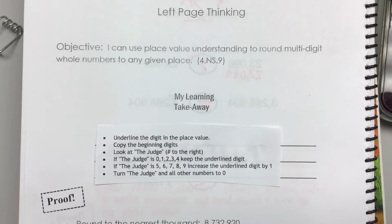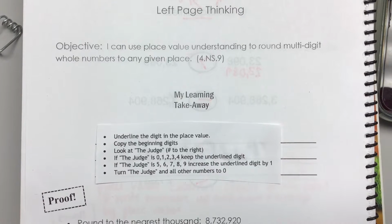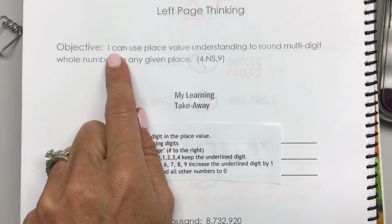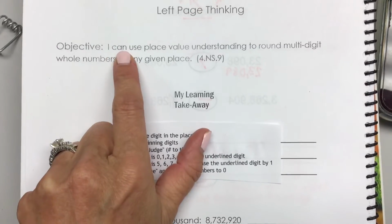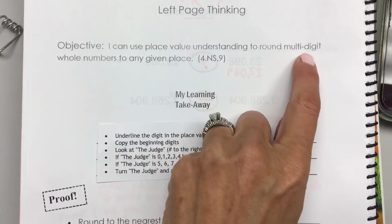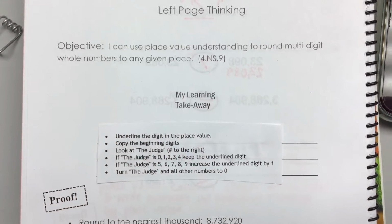Okay, let's look at Pink Math Journal, page 31. I want to look at the learning objective together. Can we please just put our finger on the word I? I can use place value understanding to round multi-digit whole numbers to any given place.